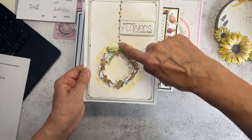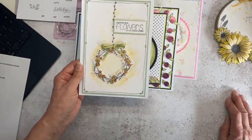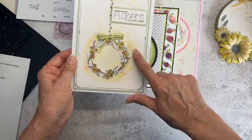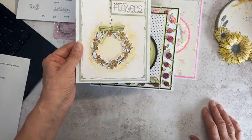Got another lovely one from Tracy. Again, she's used the heart border, but she's used it like a string to hang her wreath off of. I just think that's so clever. Absolutely stunning. And I love the colours. A little bit of stenciling and a little bit of inky wash behind it. And just beautiful colours in those oranges and greens.